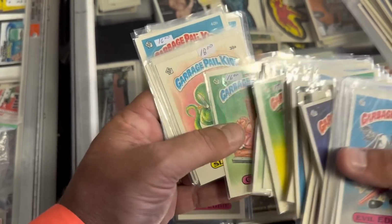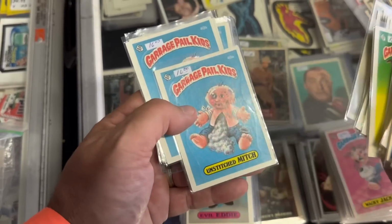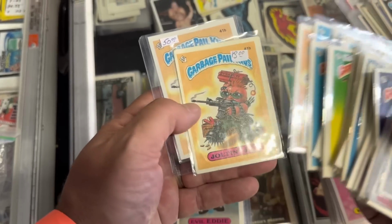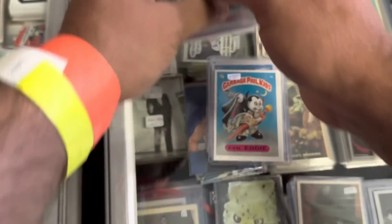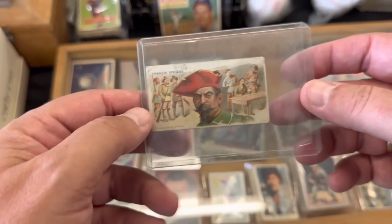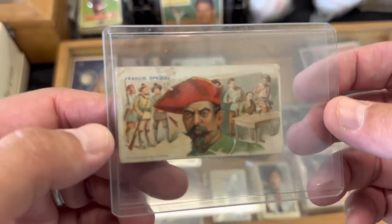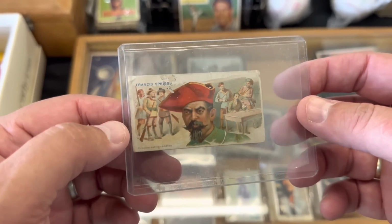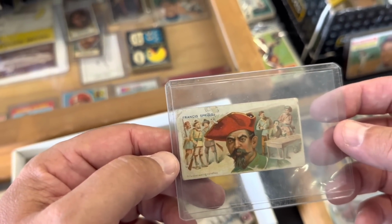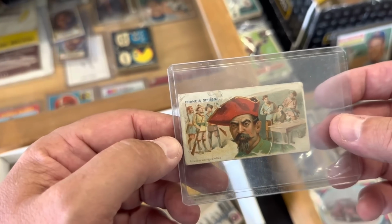And meanwhile, I didn't realize it, but the day was getting ahead of me because time was ticking, and I had already been to one show today, and before I knew it, this show was getting ready to close up. And there was one last card from that tobacco dealer that I couldn't stop thinking about. So I went back and took another look at it. And this is a tobacco card series of pirates. Yes, pirates, like Pirates of the Caribbean.